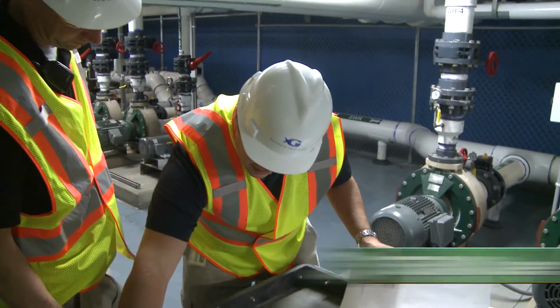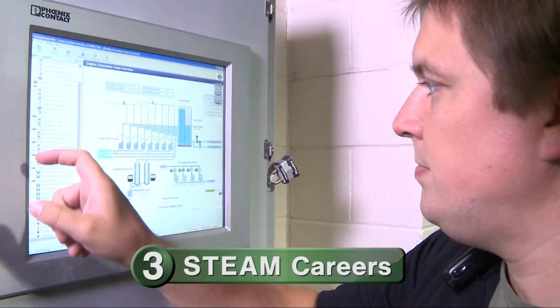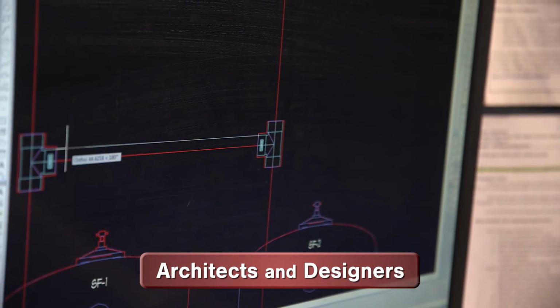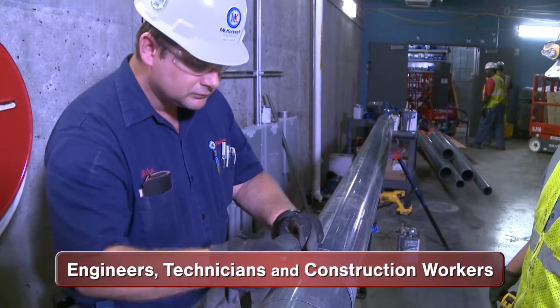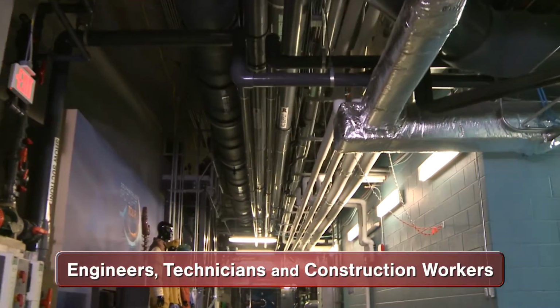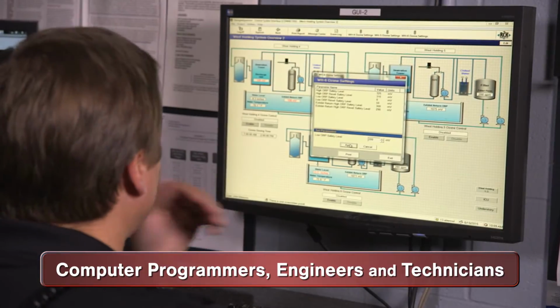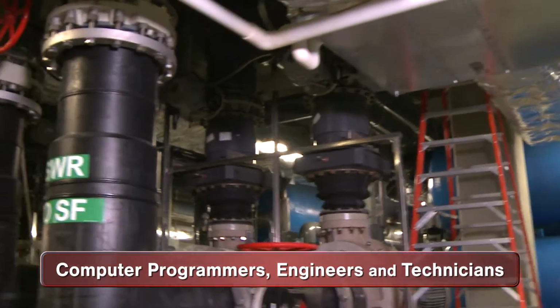You've learned how oceans stay clean and in balance, and how filtration works at Georgia Aquarium. Now let's go explore how you take a concept for an exhibit and turn it into a reality. It all starts with people in STEAM-based careers. Architects and designers lay out each exhibit, drawing on math and science to create a functional work of art. Engineers, technicians, and construction workers then take those plans and use them to build the exhibits and all the support systems. When the exhibits are up and running, computer programmers, engineers, and technicians oversee an incredibly complex web of systems.